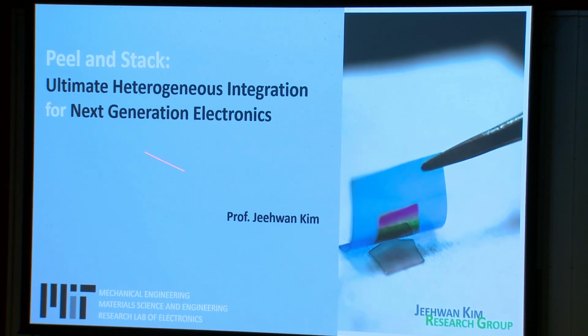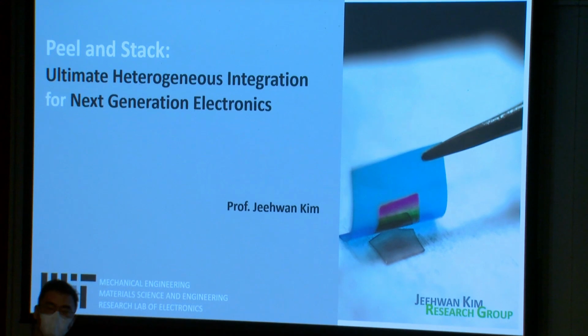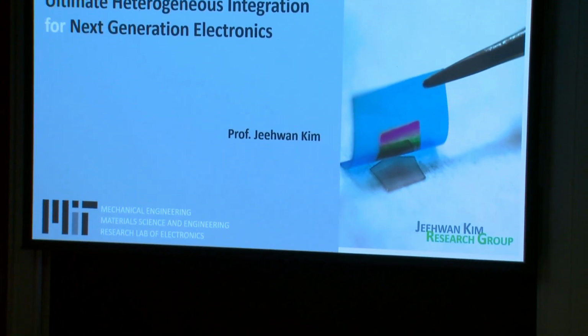I name it peel and stack because it's kind of like a tape process to peel the single-crystal membrane from the wafer. So that's what I'm going to talk about today.